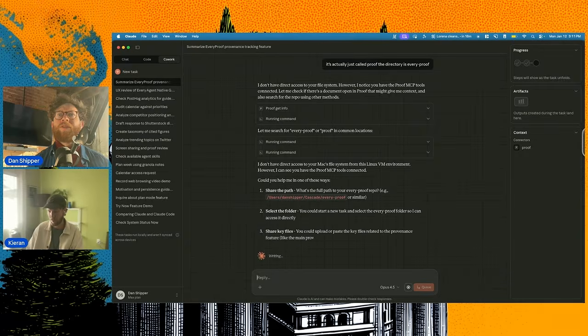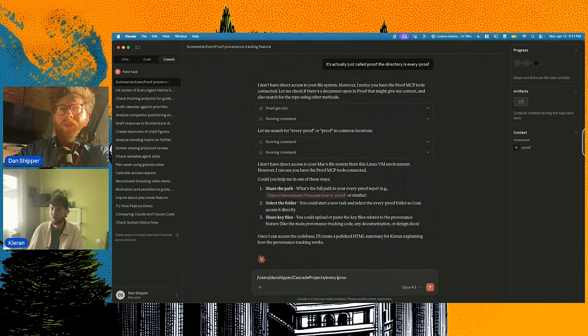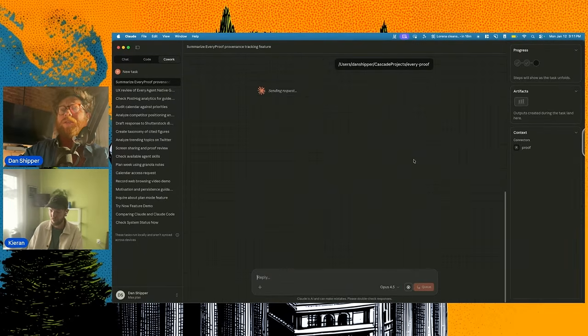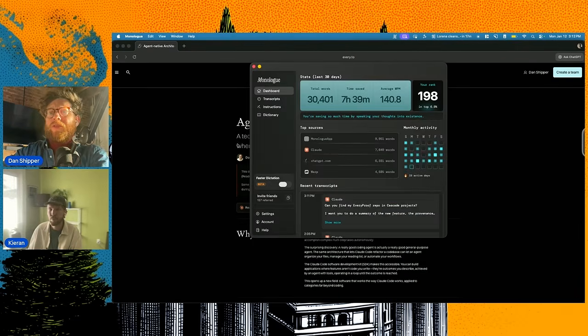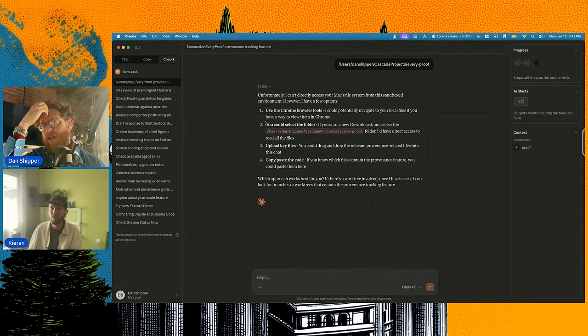I don't have access to your Mac's file system in this Linux VM environment. Interesting. That's interesting because it definitely does have access. One of the things that gets confusing about this, I guess, is when it's running on your computer versus when it's not. I think it's unintuitive to the average person that when you're using it in chat, it is all online, and when you're using it in here, it's actually on your own computer. I'm very curious how they thought about making that clear from a UX perspective.